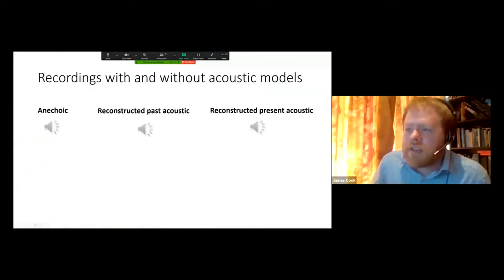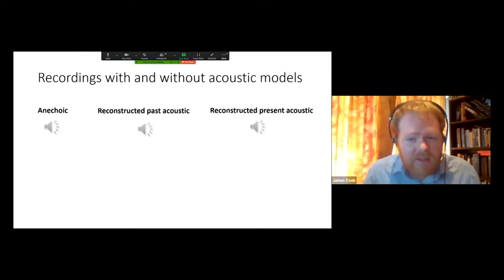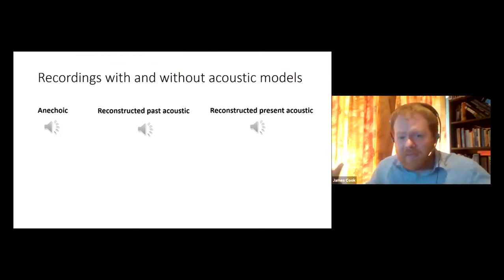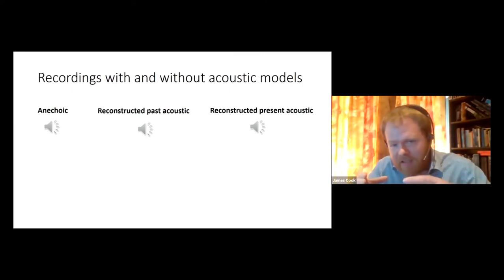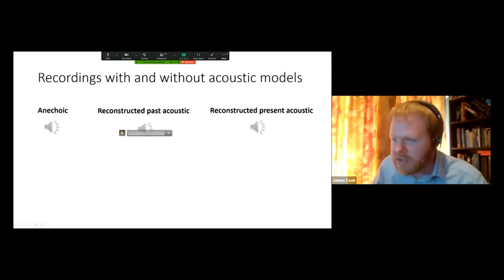Okay, this is our reconstruction of the past acoustic. So this is from the turn of the 16th century with the roof back in. You'll notice this is a lot more intimate an acoustic than you would be used to for this kind of recording. This isn't a giant booming cathedral recorded right in the center. This is a small side chapel, royal chapel, like we would hear most of this music in, with a lot of soft furnishings. So very, very different to what you're expecting, but also very, very different to the anechoic version.